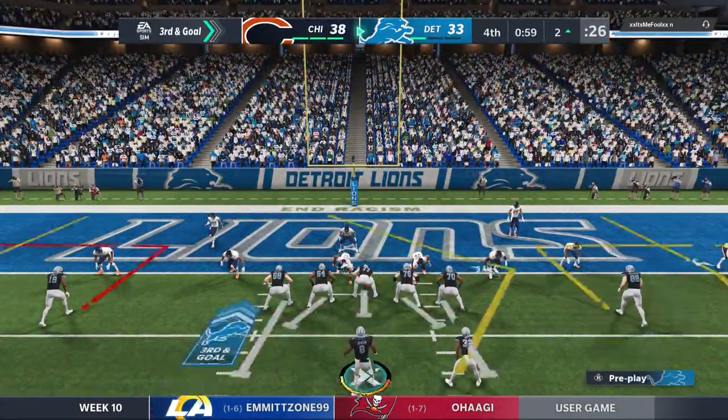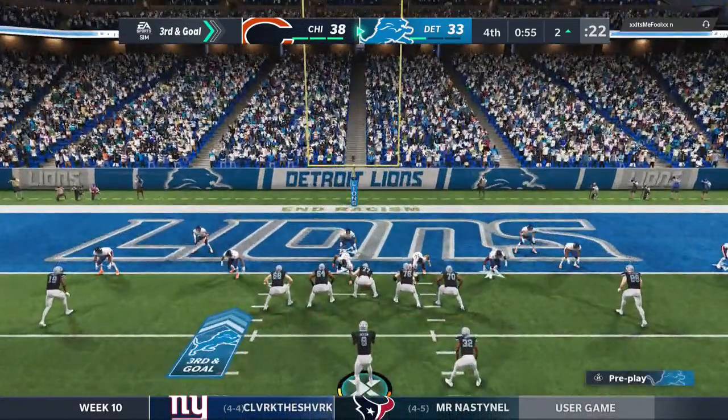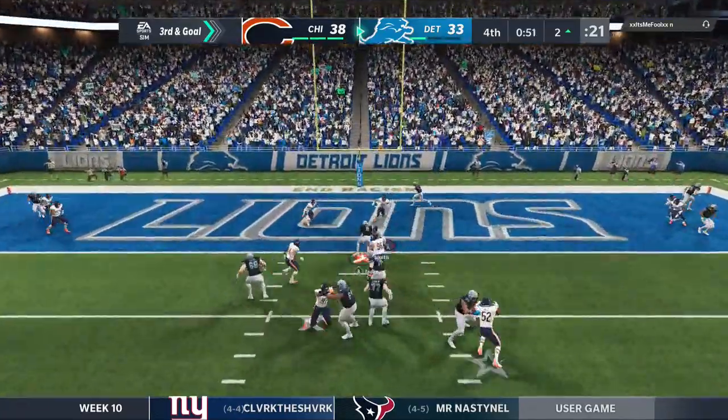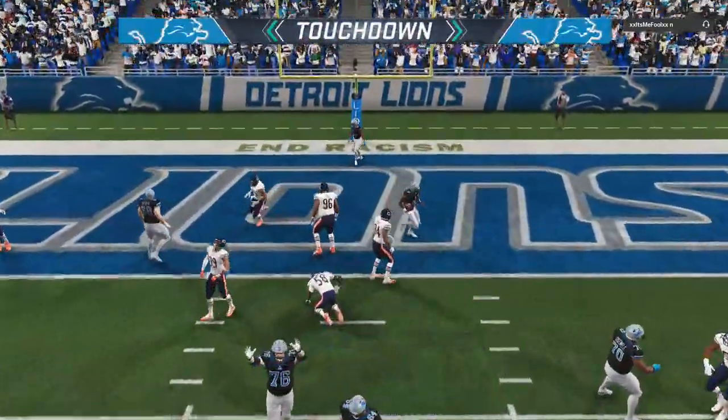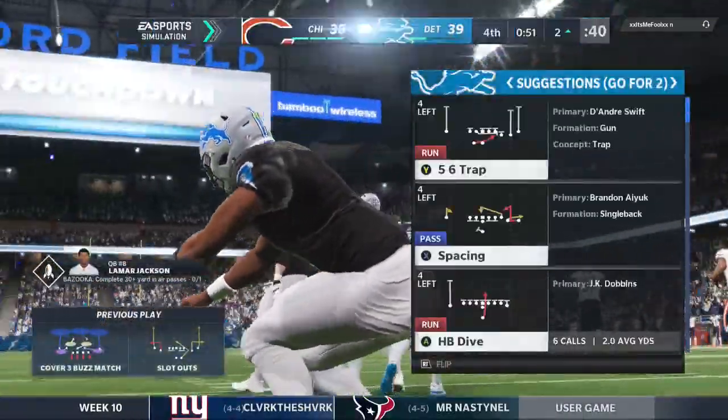Something quick hitting. You don't have the time for something that develops slowly. It's got to be right at them if you're going to run the football. And if you're going to throw it, something quick, get it out of your hands. He takes it across for the touchdown, and they've taken the lead late in the final minute of the 4th.